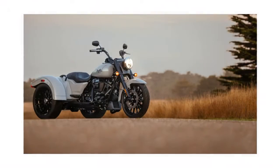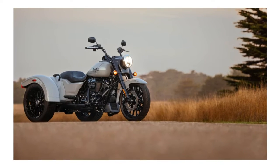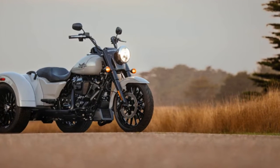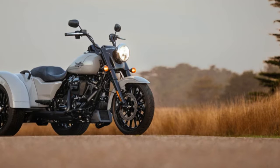Carryover models for 2024. The Harley-Davidson Freewheeler is up today, coming in at $38,499. Previous year was $36,599, a difference of $1,900. Now, again, keep in mind, the surcharge is gone.